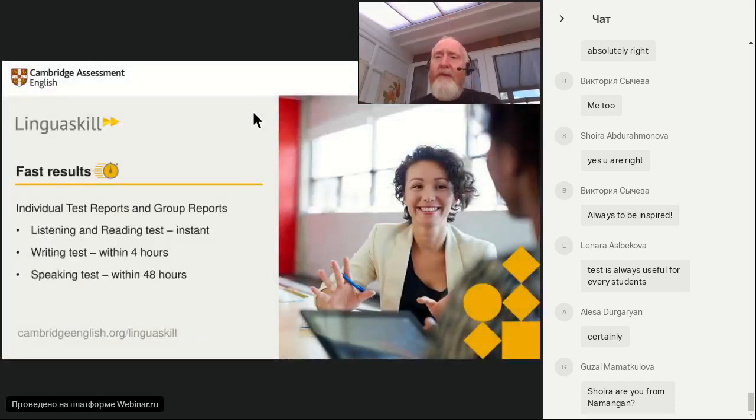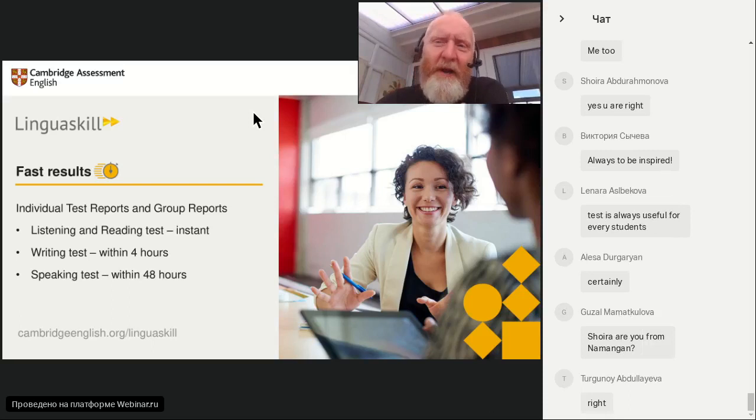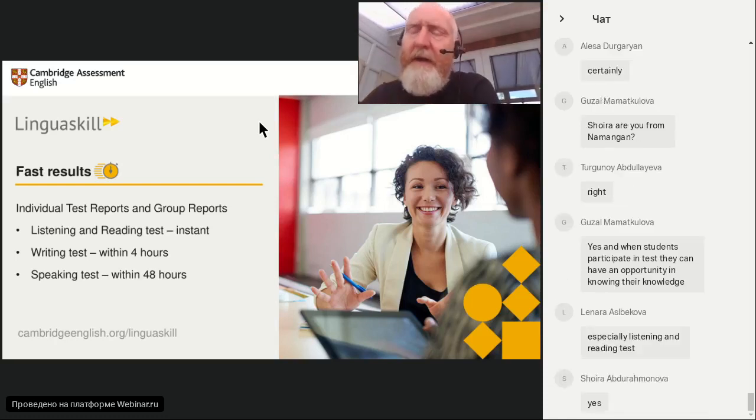So, going back to Linguaskill, I mentioned that because Linguaskill is an adaptive test using artificial intelligence, it means that we can give you really rapid results. The listening and reading test that I mentioned, the core test, if you like, has results available as soon as the candidates finish it. Writing is also marked using auto-marking technology, and I'll talk a little bit about that later, and so will my colleague Brona. And results are back within 4 hours. Actually, we found that results can be back much more quickly than that, but 4 hours is also the maximum time that it will take.